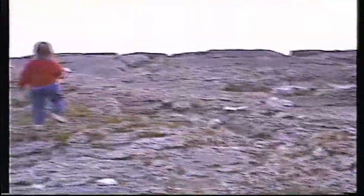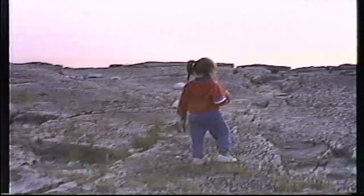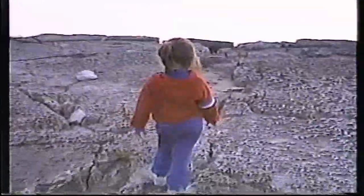There's a nice glacial groove right there. The glaciers gouged that out of the solid rock. Margie's walking. If you look closely, see that the rock has very interesting features to it. This is called karst topography, and the limestone is very pitted.